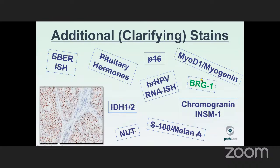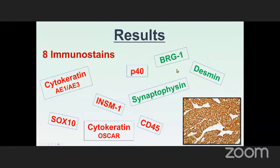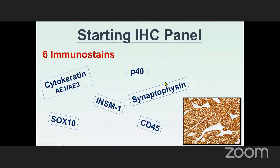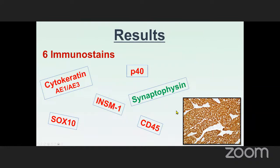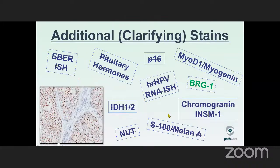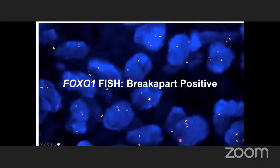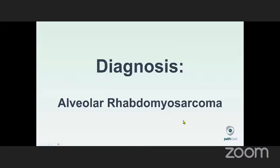Okay. And so then we got the myogenin and MyoD1 that were positive. So in theory, you could have gone back and said, well, am I dealing with olfactory neuroblastoma or a high-grade neuroendocrine carcinoma that doesn't have keratin reactivity or has limited keratin reactivity? So you have to be very careful not to forget to throw your desmin on these patients. We'll talk about that a little bit at the end. But FOXO1 FISH was sent. I always send that on these patients. And it was break apart positive. So this is alveolar rhabdomyosarcoma.